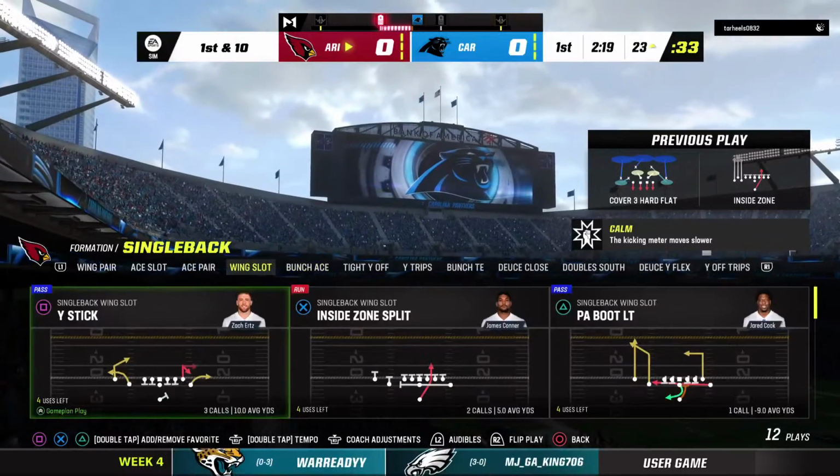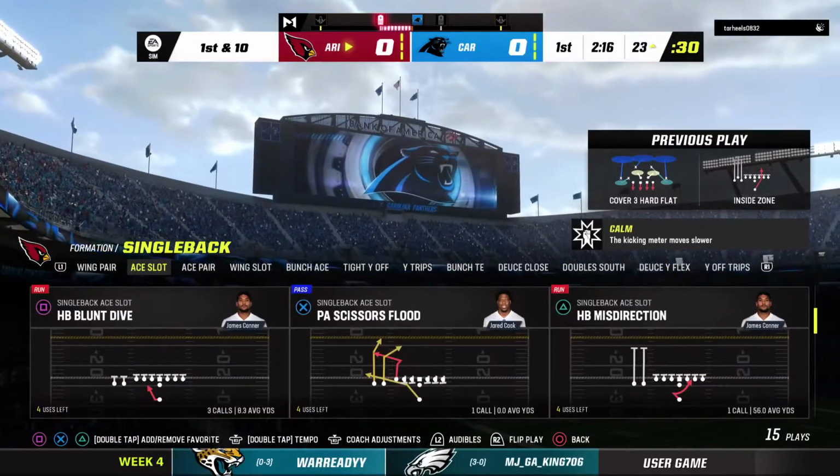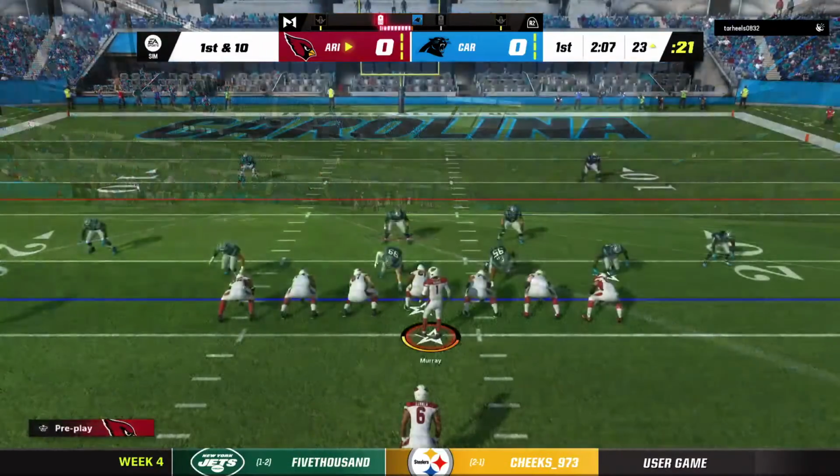It's nice every now and then in this game not to see people overthink it. Just hand it to the old reliable guy. Let him pick up the first down.